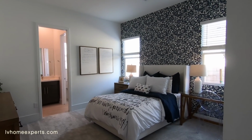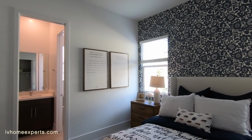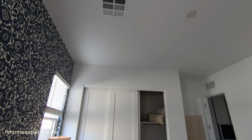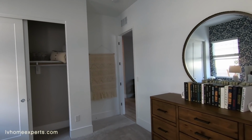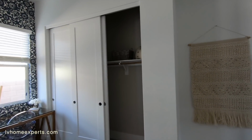Here we go. Beautiful high ceilings. But as you can see, there's really no light in here because there's just no can lighting. It's just all J-boxes. And what J-boxes are all pre-wire. They'll run you about $150 all the way to $200 now, depending on which builder you are dealing with. Okay, let's go this way.